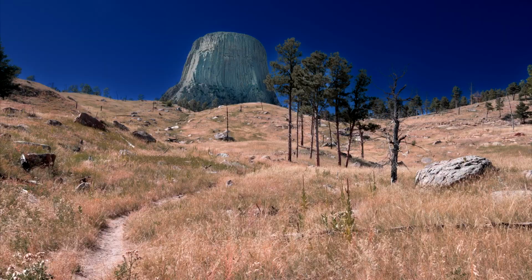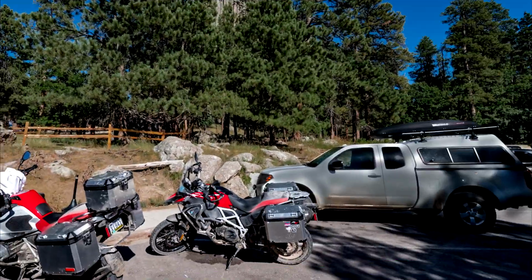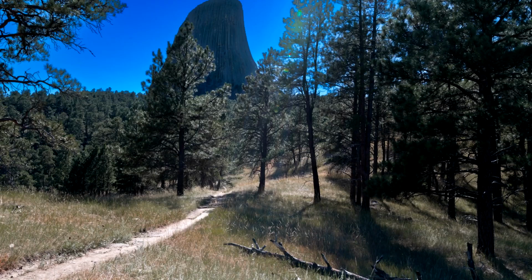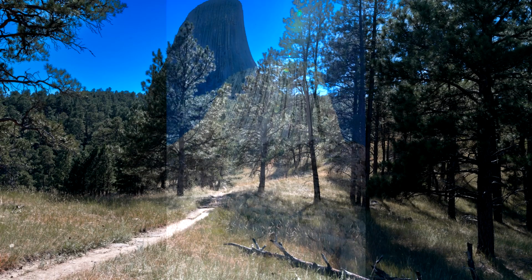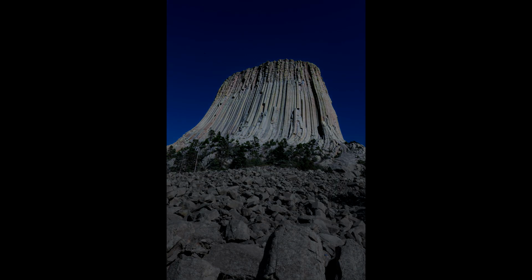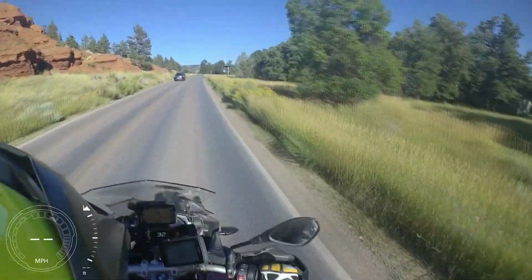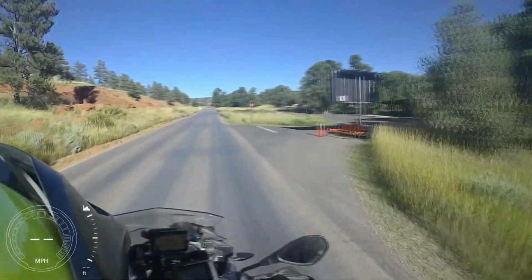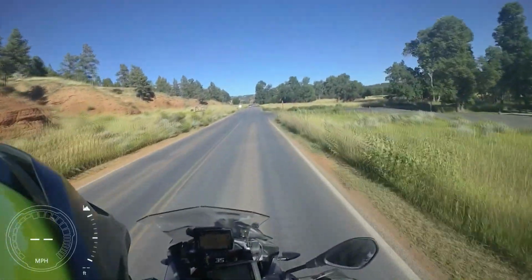And interestingly, it's an igneous formation that is surrounded by sedimentary rock. So you got this igneous rock surrounded by sedimentary rock. It didn't actually rise up. The sedimentary rock around it all washed away. And that created the butte that is Devil's Tower.